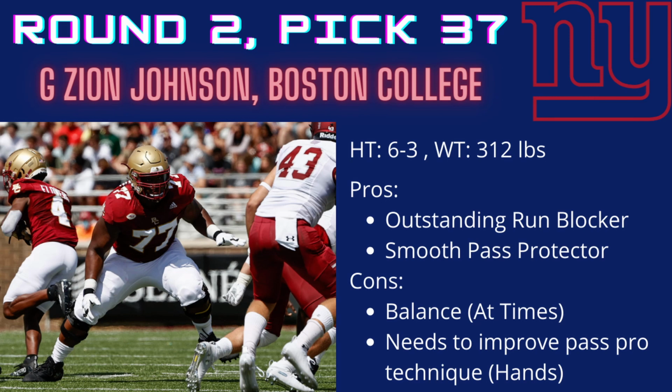He's like Ekwonu. He's an outstanding run blocker. He's also a smooth pass protector. He does need to improve certain pass pro techniques, especially, sometimes his feet just aren't really set and he can have balance issues. That's another thing you have to talk about with him. But in general, he's a very solid offensive lineman. He's great in double teams. He understands stunts and all the different concepts that you need to know. He rarely gets beat, and he's just outstanding in the run game, like I mentioned before. And he really just pushes his guy forward and gets to the second level as well.